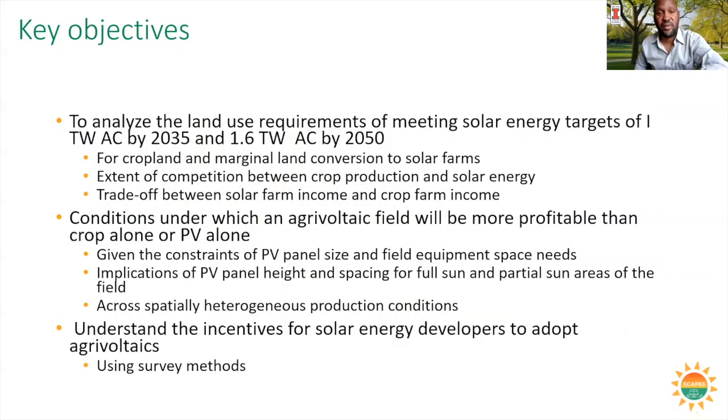The objective of the work we are doing, in addition to all I've said so far, is that we're writing this paper and we're interested to analyze land use implications, the land use requirements of meeting US solar energy targets of 1 terawatt. There is a target of 1,600 gigawatts by 2050. The question we're looking at is what are the land use implications of that, how might this be achieved, and in which regions would this be produced? For croplands and marginal land conversion to solar farms, we're interested in the trade-off between solar income, solar profits, and crop farm income, and the external competition between crop production and solar energy.